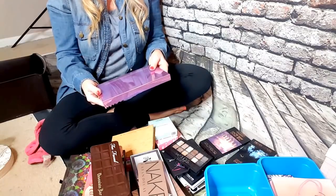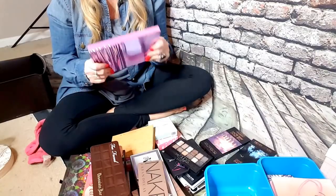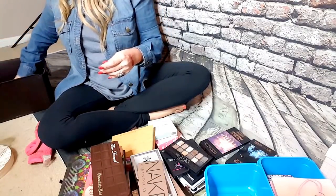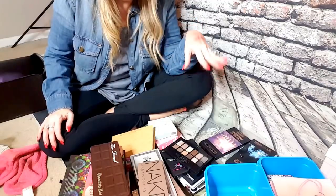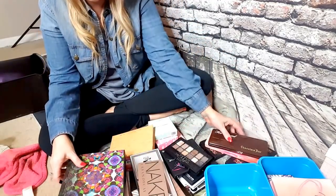I'm not sure. But anyway, it's gorgeous, and I love the pigmentation of this palette. It's beautiful. Keeping it. I'm definitely keeping that palette. Okay, what else do I want to talk about? Let's go through some of these at the bottom.